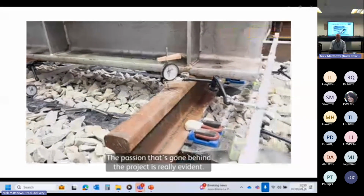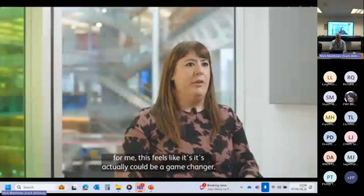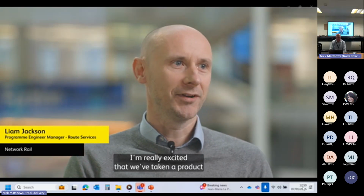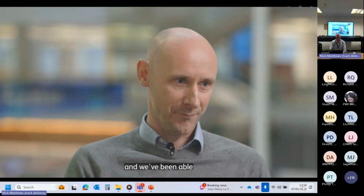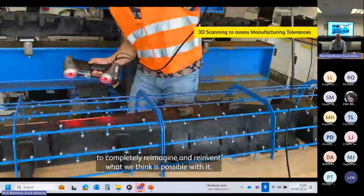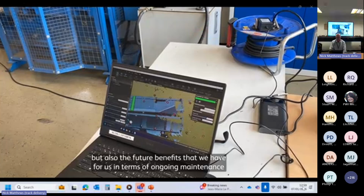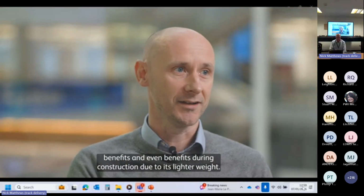The passion that's gone behind the project is really evident. It's a really easy sell for me. This feels like it could be a game changer. I'm really excited that we've taken a product which is as historic and tried and tested as a traditional railway sleeper, and we've been able to completely reimagine and reinvent what we think is possible with it, not just in terms of it helping us meet our sustainability targets, but also the future benefits that it will have for us in terms of ongoing maintenance benefits and even benefits during construction due to its lighter weight.